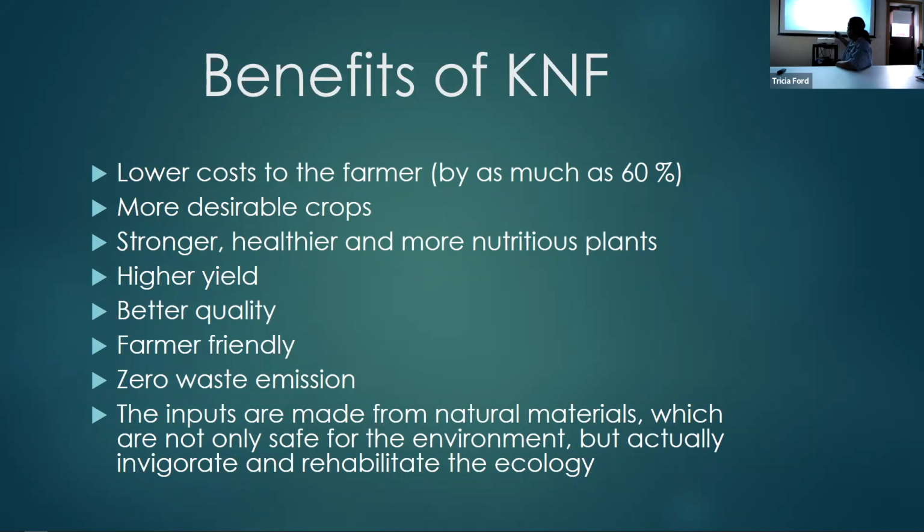Okay, so the inputs are made from natural materials which are not only safe for the environment but actually invigorate and rehabilitate the ecology. They also invigorate you. Okay, every one of these inputs that I'm going to briefly talk about, these ferments, we can use in our own bodies.